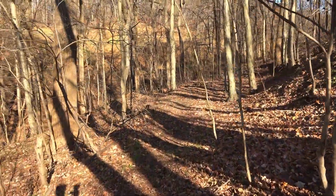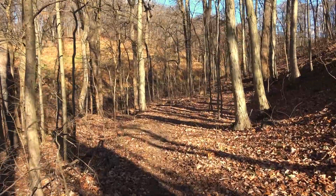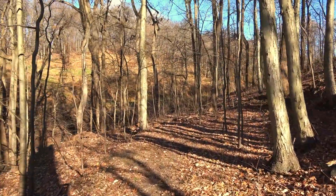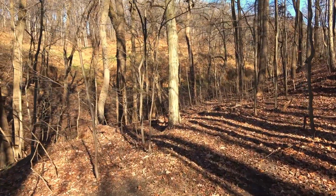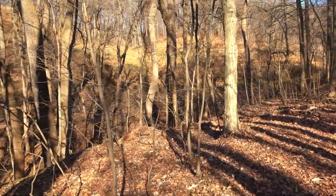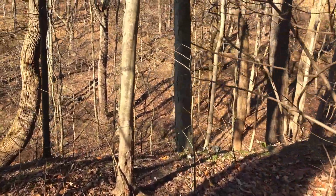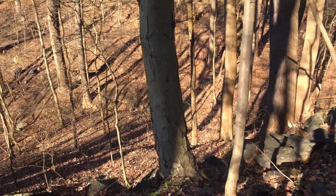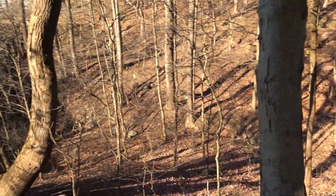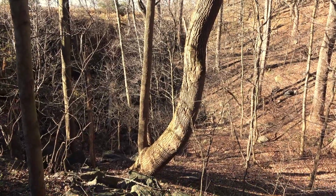There's quite an obvious trail headed down to this one as well. Kind of excited to see what this one looks like. All right, where does our trail go? This way? Guess so. Yeah. Zooms on down. Down somewhere is our destination. I'll see you down there.